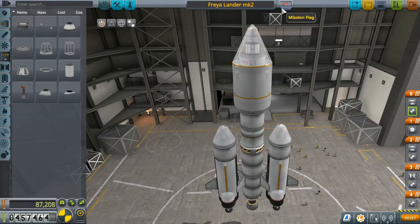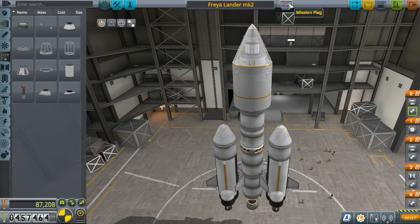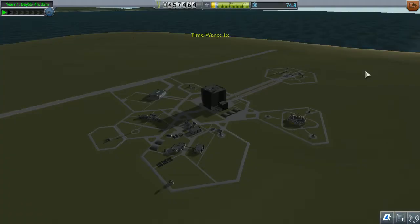Anyway, I removed the Rockelmax mission flag because the station sure is Rockelmax, obviously, but doesn't mean that the ships docking there have to be as well. So I'm going to save the Freylander Mark II and let us send her on her maiden voyage.